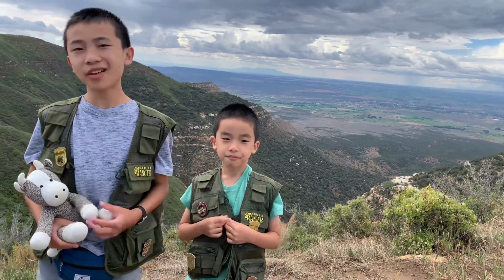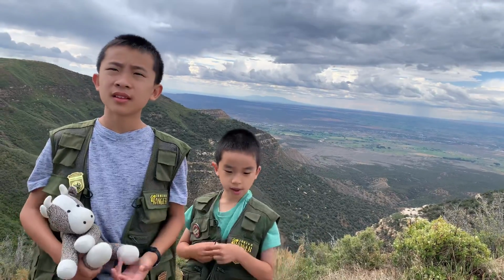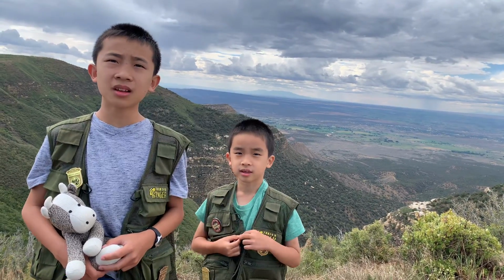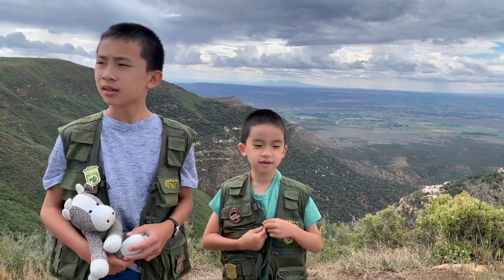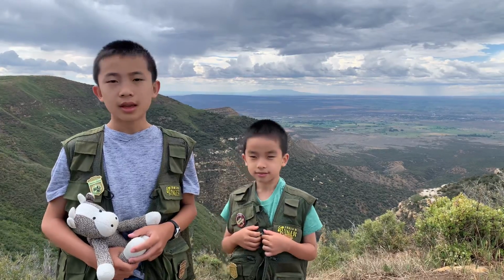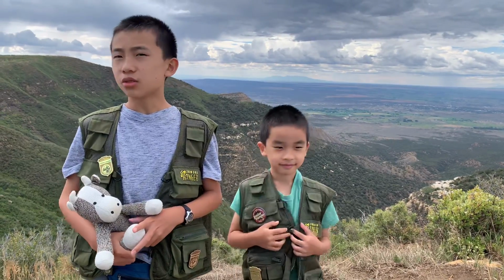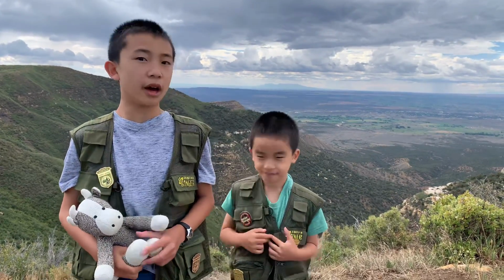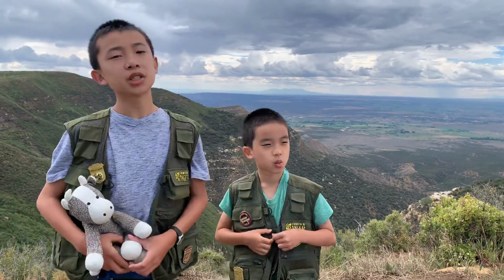Bloggineers, we're in the state of Colorado and we're going to show you 3 national parks. The first one is Rocky Mountain National Park near Denver. The second one is Great Sand Dunes National Park near Alamosa. The third one is Mesa Verde National Park near Durango. And that is the 3 national parks we visited in Colorado.